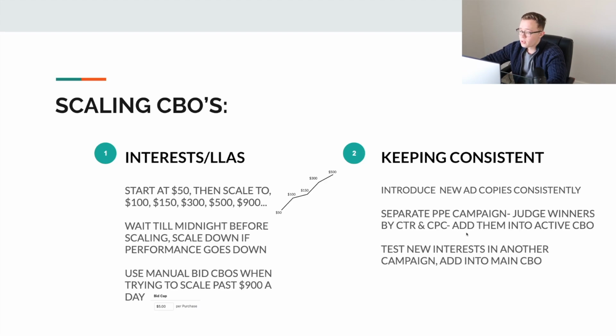And then another point to also keep consistent is to test new interest in another campaign and add them into the main CBO. And that campaign, the testing campaign for the interest, doesn't have to be a CBO. It can be an ad set campaign with a budget of around $10 a day, and that should be fine.